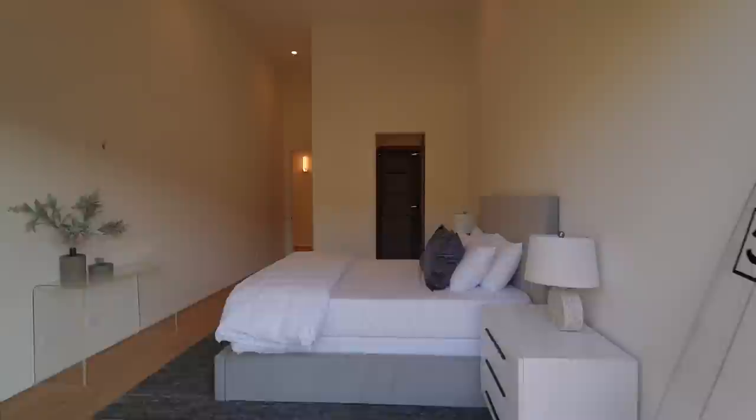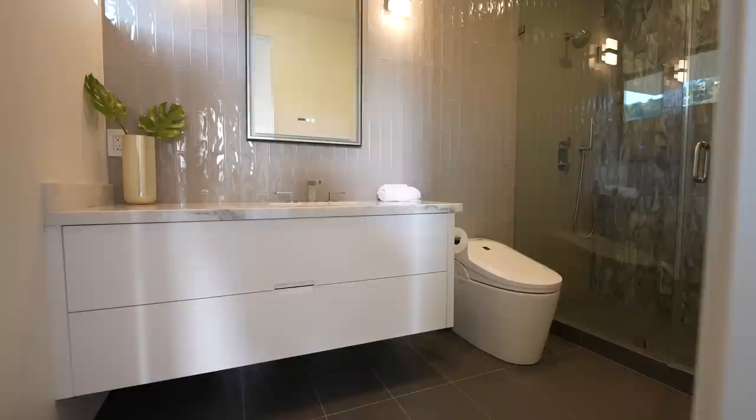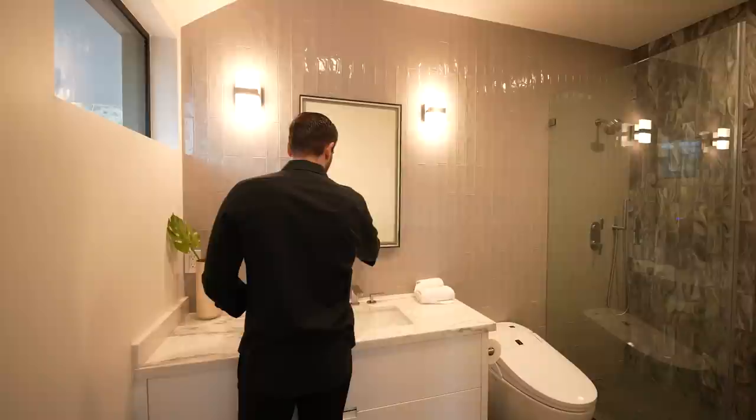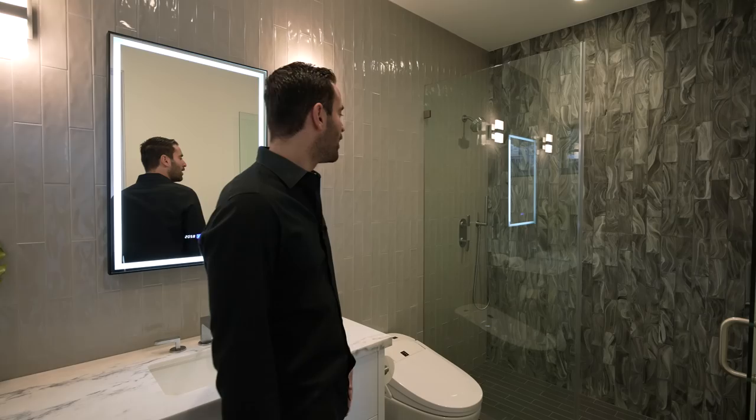We have the same 16-foot high ceilings also here. Around the corner, you have your walk-in closet, nicely decked out. And let's check out the bathroom, which starts right here. Floating vanity design, marble countertops. We have another one of these LED lit mirrors, and the stacked tile on the walls actually goes into the walk-in shower as well. We have a different pattern on the side, brushed nickel finishes. Good sized bathroom.